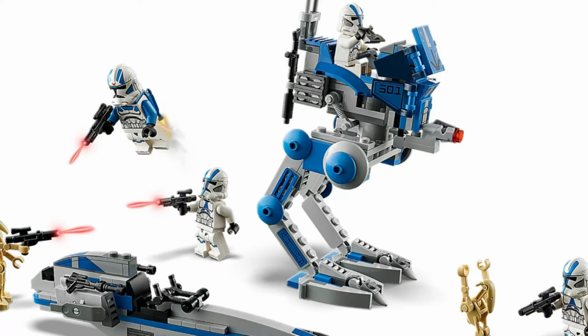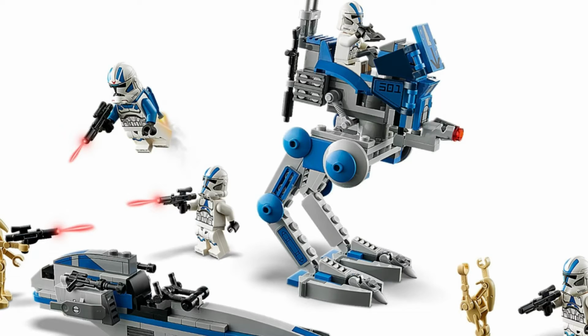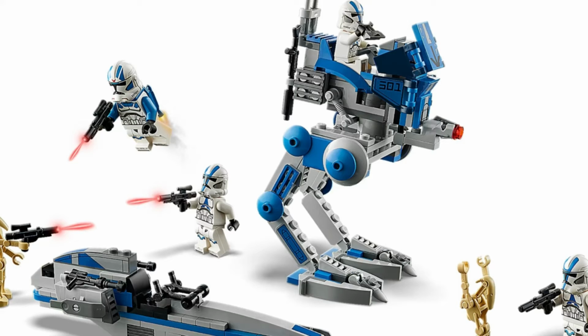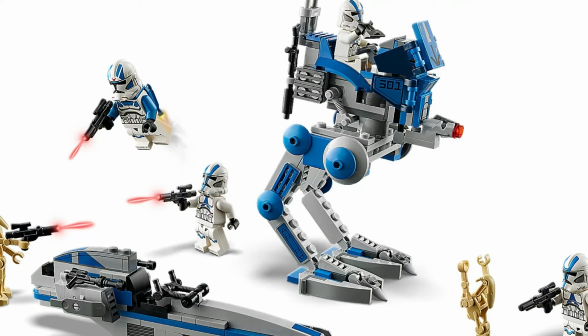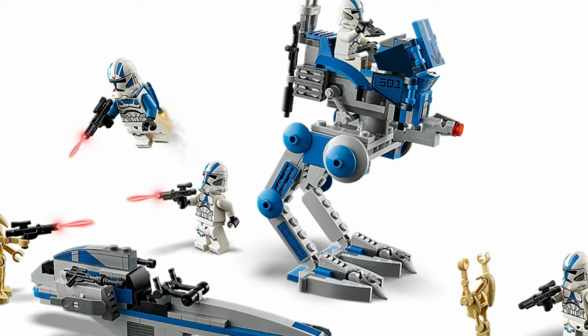So it is definitely a set that has quite a bit of a legend status in the LEGO community, and it is a set that I quite like, as it definitely helped increase the amount of clones in my clone army. So it's a set that I appreciate, despite all the trouble that we've had to go through it. So yeah, that's why it's my 20th favorite set of all time.